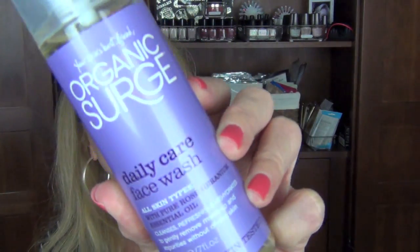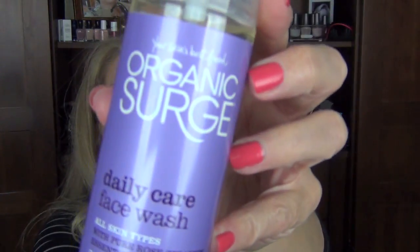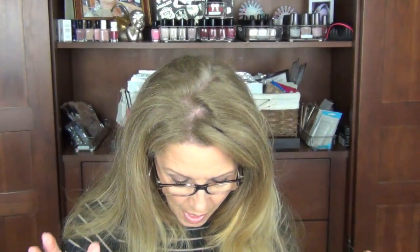And again, I found this at TJ Maxx for $5.99. Now, if you can't find it at TJ Maxx, it is still sold online at its regular price, okay? So, loving that.